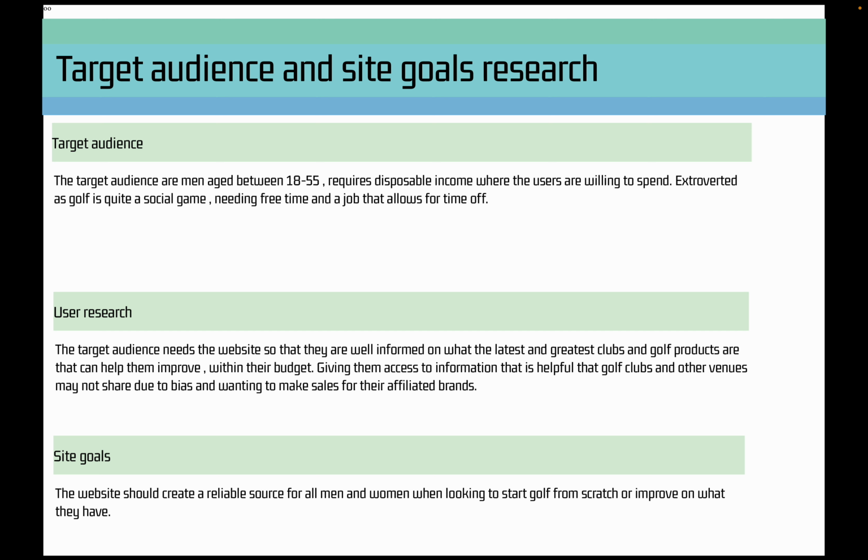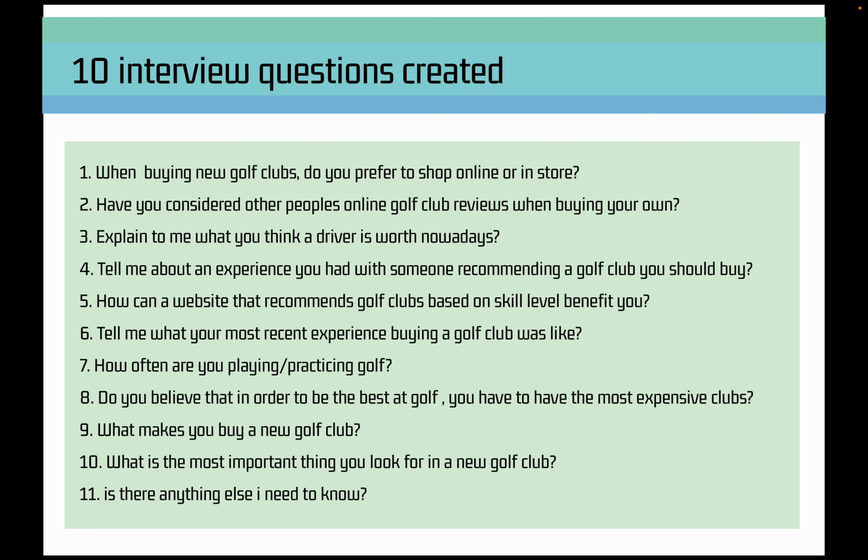The user research: the website needs to give people well-informed information about the latest and greatest clubs that can help them improve within a budget, giving them access to information that is helpful and that other places may not share due to bias. The site goals: the website should create a reliable source for men and women when looking to start golf from scratch or improve on what they have. Here are the interview questions.